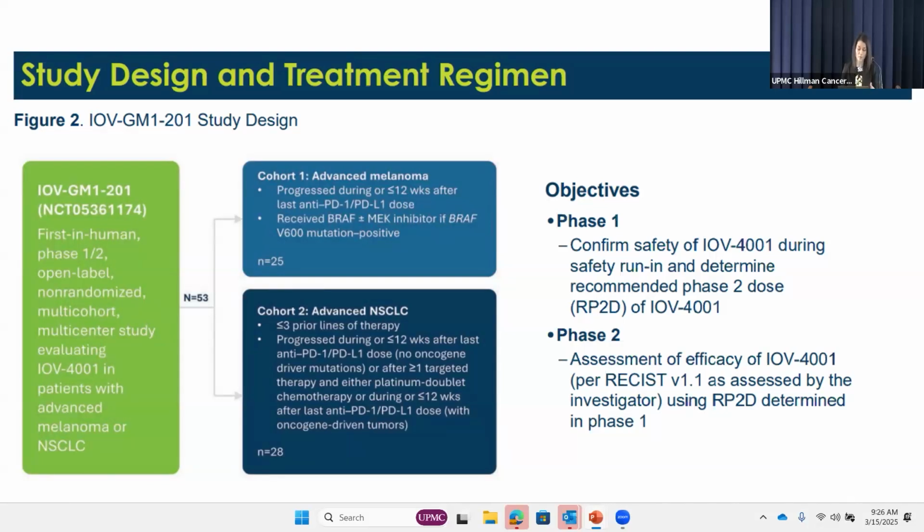So for our melanoma, again, I'm just going over the melanoma slides here, but our melanoma cohort is going to have progressed during or less than 12 weeks after their last anti-PD1 or PD-L1 dose. If the patients have a BRAF mutation, they should have already received treatment with that too. So basically, we're making sure that the standard of care treatments have been exhausted and the patients are not tolerating or doing well with those. And then this can be an option for them.